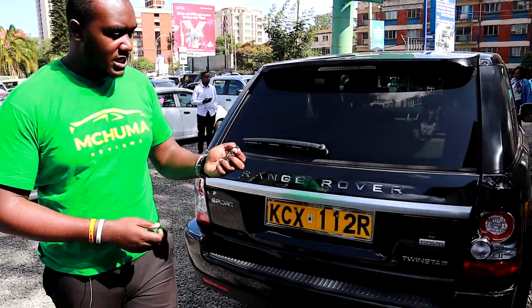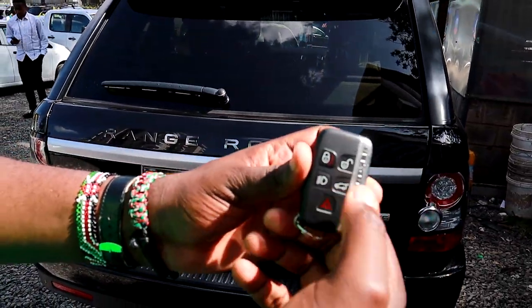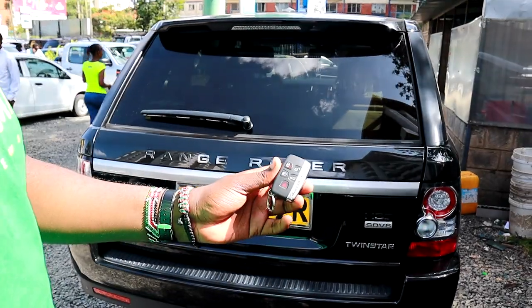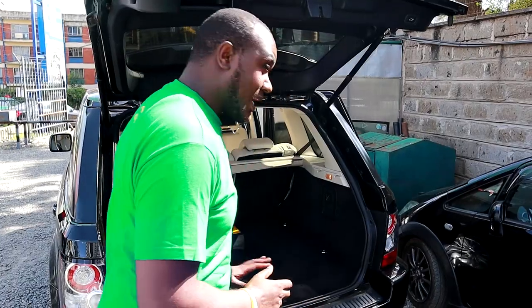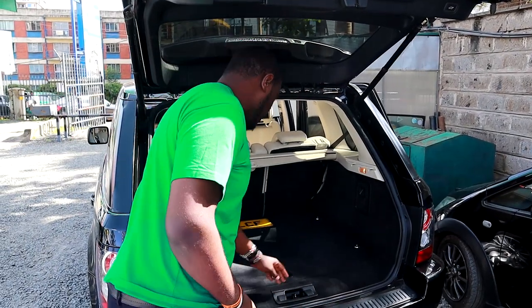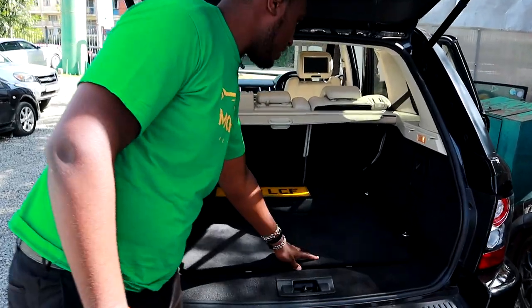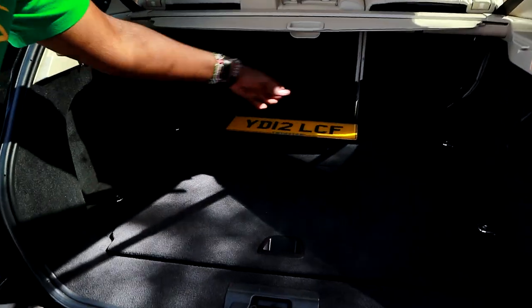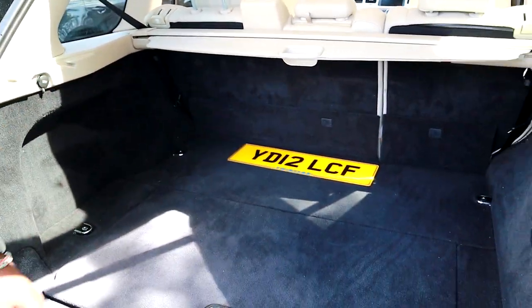And opening the tailgate is really simple. You just come on your key fob, right here, and press this button just once, and the tailgate will open. The back of this car is really massive, and I can tell you everything right here feels so premium and so good. Even underneath this false floor, you get a few tools to use for your minor repairs. And of course, you have these anchors on these four corners, a power outlet, and a convenient light right here. It's really good.